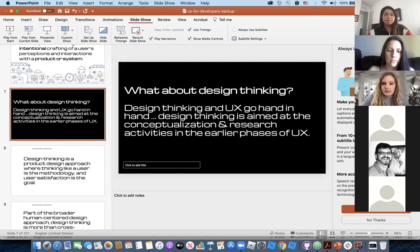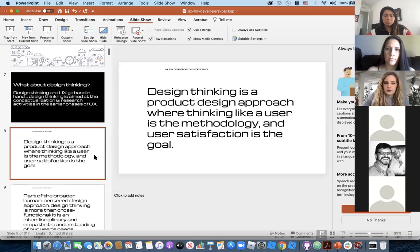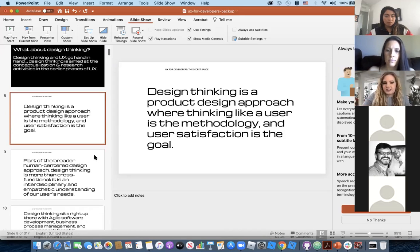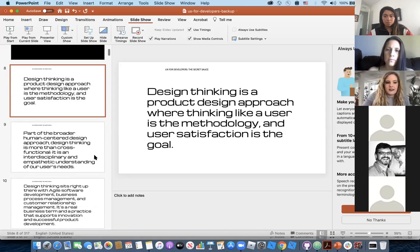So it's about making sure that we don't just kind of plan once and then do everything and then expect that it's just going to work. It's knowing that we're going to have to do things over and over and iterate through and learn and adapt as we go. So design thinking is a product design approach where thinking like a user is really the methodology. And the end goal, of course, is user satisfaction and user retention.